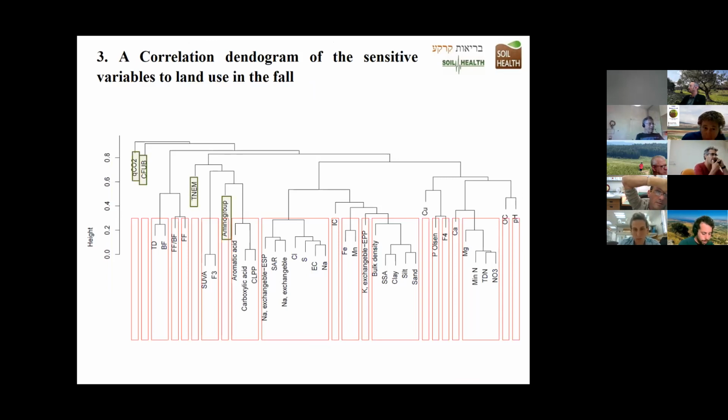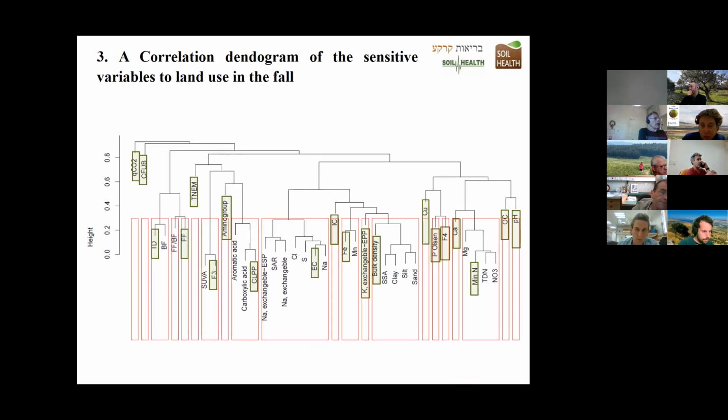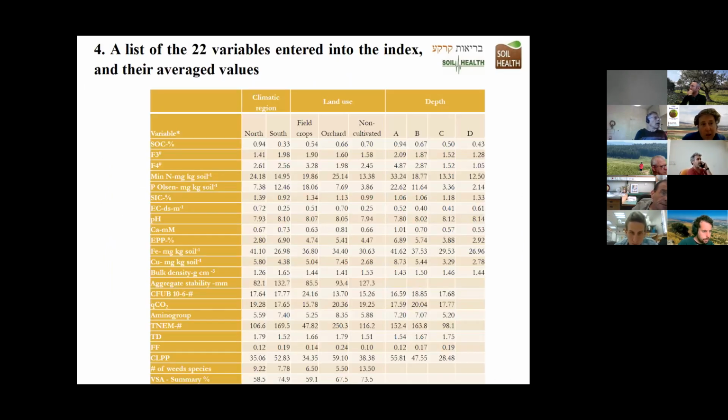So we applied those dendrograms and looked. First we choose the ones that have no autocorrelation, and after that, from the ones that have autocorrelation, we choose the one that we think best represents this group. And we ended up with a list of 22 variables that enter the index. So here is the list.